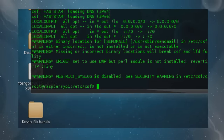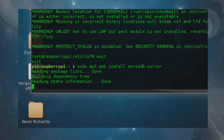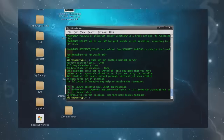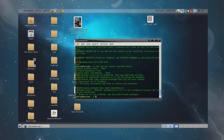So let's jump back to where we were last week. I'm going to go back to the Pi user because I was sudo apt-get install mariadb-server. And when I hit enter, what happens? Oh, it depends on this, that, and this, and unable to correct the problems. You have held broken packages. Broken packages. If I had a nickel for every time I held broken packages.